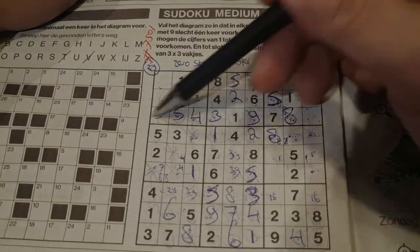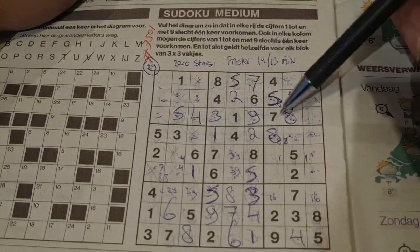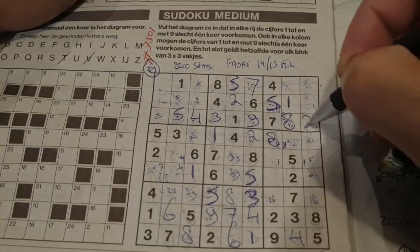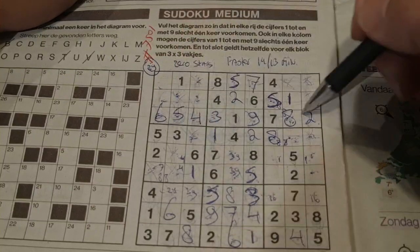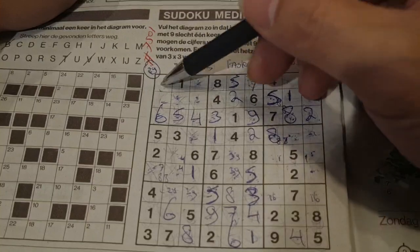2 numbers left in the second row for numbers 1, 2 is missing. And 3, the 4, the 5, 6 is missing. 2 and 6, 2 and 6. We have a 2 in the first column, no 2 there. 2 should be here, and the 6 goes there. 2 in the third row, 2 in the second row. So in the first row, only 2 places left for the 2 should be here or there.